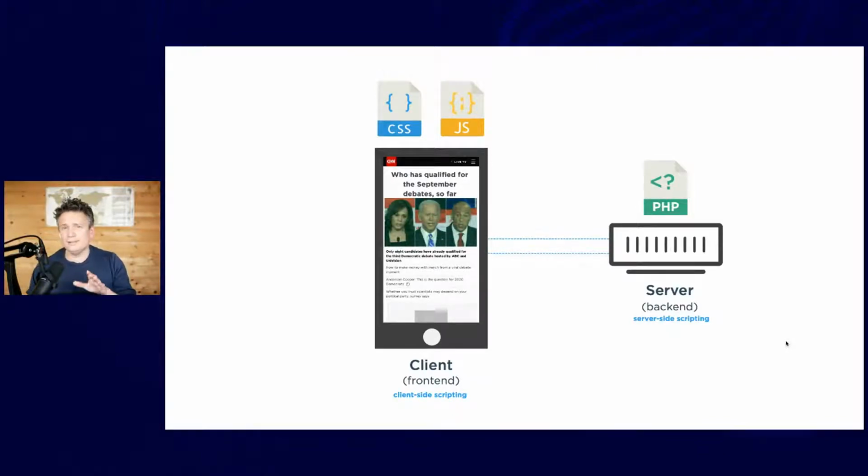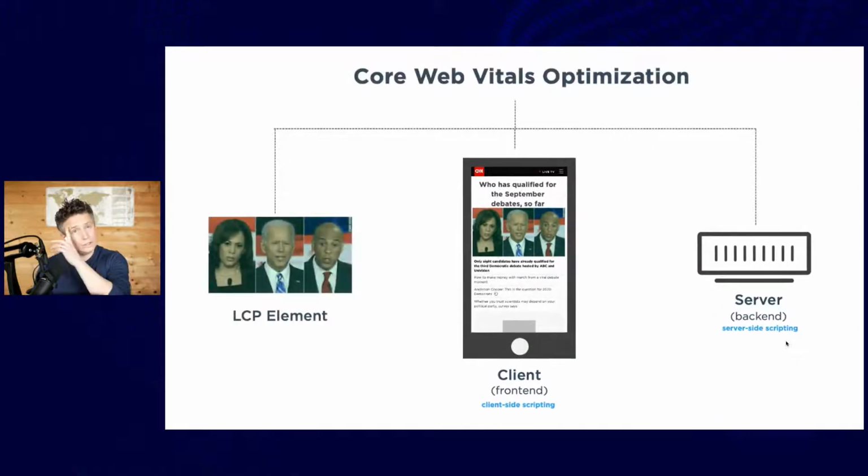So usually this is less to do with the CSS, but more to do with the JavaScript that you're running on your client device. And when I was getting into this topic, I really underestimated how important optimizing your scripts is for scoring well in Google PageSpeed Insights and for scoring well in this page experience update. So I'm going to look at these 3 areas of what you need to optimize. The first is going to be largest contentful paint. Then we'll look at the client side, and then we'll look at the server side.